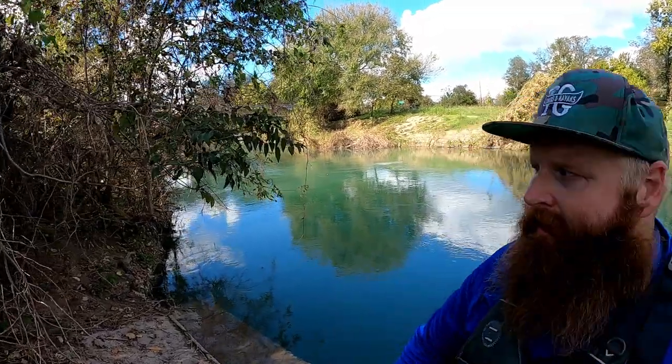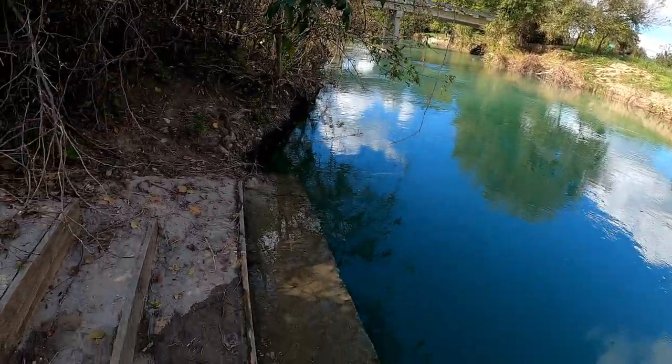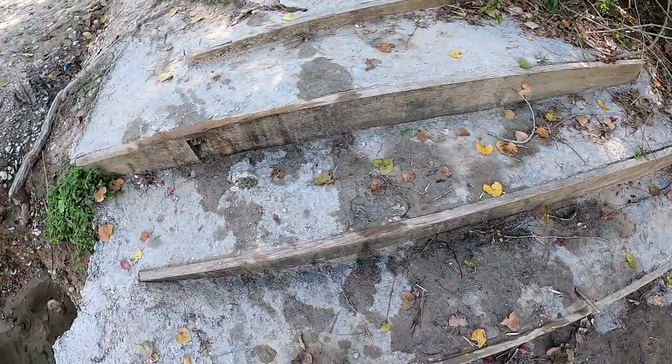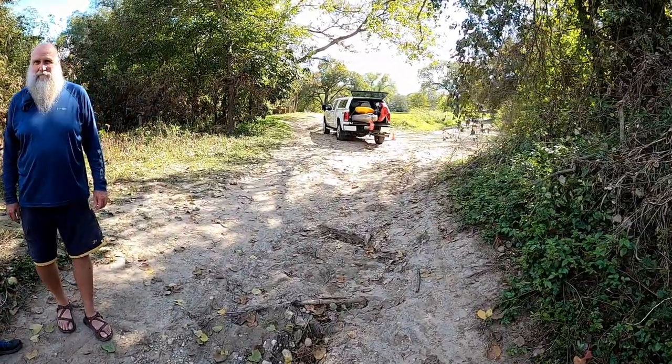Alrighty, that's the end of the trip. We're at Shady Grove Campground. As you saw, we pulled the boats all up in the campground here and we're loading them up. This is the 1979 bridge. You got the nice takeout here, concrete steps up and out. And then we drove the truck right on down here and loaded up.